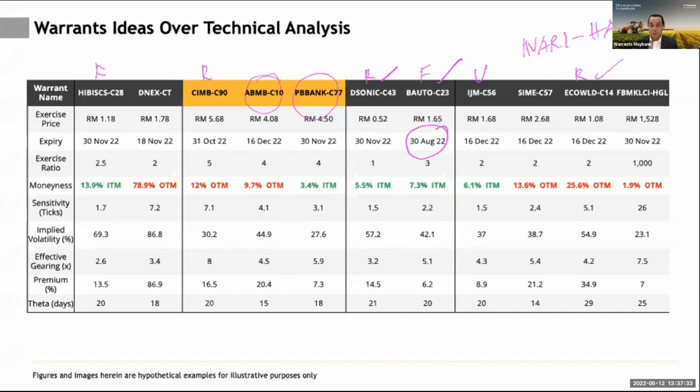It's available on the warrants website, and you can take a look at all the details of the Inari put warrants. Another bearish trade, potentially the one that Nick mentioned just now, is the FBM KLCI as well. So these are among the names that Nick mentioned, and also some of the names that I've included for the banking sector, ABMB and Public Bank.